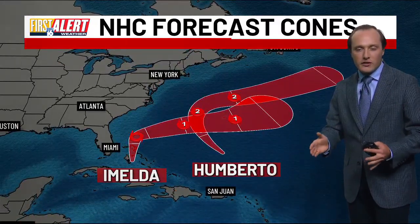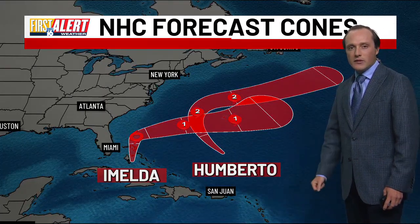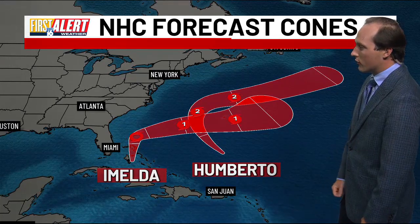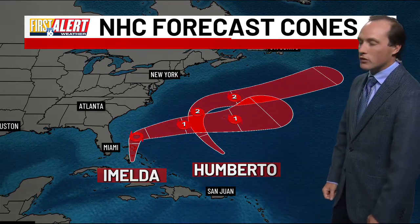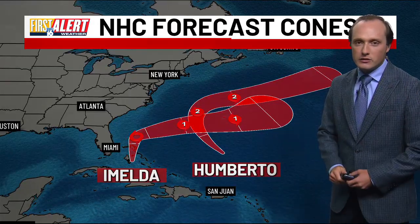Now, here are the tracks of both of the storms. Notice how they will be overlapping, and that is because Imelda is actually going to be pulled out into the Atlantic because of the strong force of Umberto. And this is good news for the U.S. because a direct landfall does not look likely at this time.